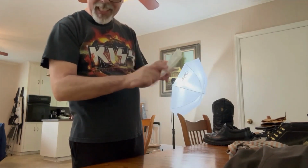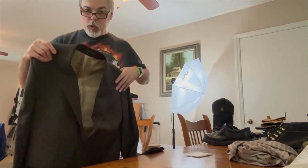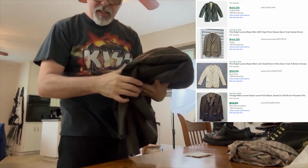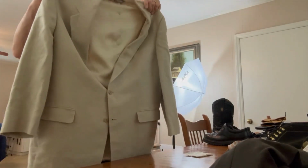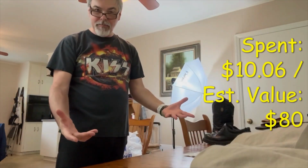Now, our first stop of the day was a Goodwill. And at this particular Goodwill, I ended up spending $10.06 on two suit jackets, blazers, suit coats. I don't know what you call them, but all I know is we picked them up and we hope to flip them into some cash. Our very first one is this Ralph Lauren brown jacket here. Realistically, I think we can get 30, 40, maybe 50 out of this suit jacket. We'll say 40. And I picked up this Brooks Brothers linen jacket here. Very good quality. I think we can get 40 out of that one as well. So $10 into 80 bucks. Not a bad start, right?